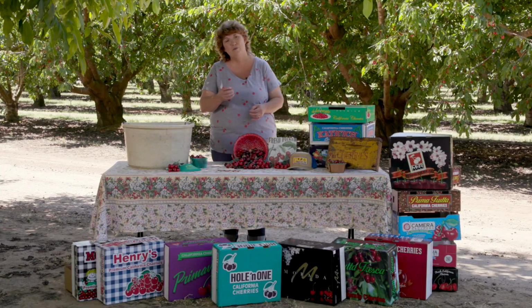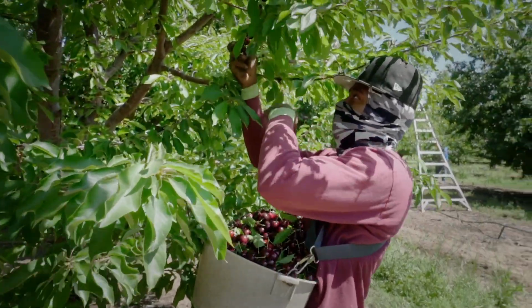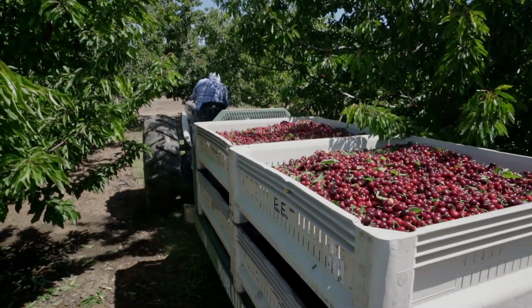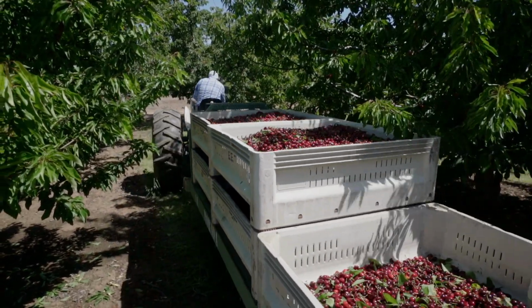When you're picking cherries, you want to leave the stems on. The fruit will last longer in your refrigerator, have a longer shelf life if the stems are attached. So when they're picking cherries, they have to pick them with the stems on. Once the cherries are harvested and dumped into the bigger tubs, they go to the packing shed.